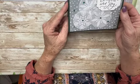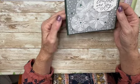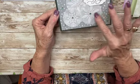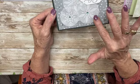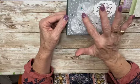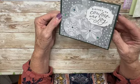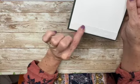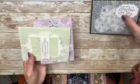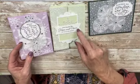This one says tidings of comfort and joy. We've got some evening evergreen paper, some more of that snowflake vellum paper, a label that I cut out of a stamp set that I had, and then that shimmer white ribbon. So pretty. I put a little piece of that vellum at the bottom. So these are the 3 that will be included in your kit.